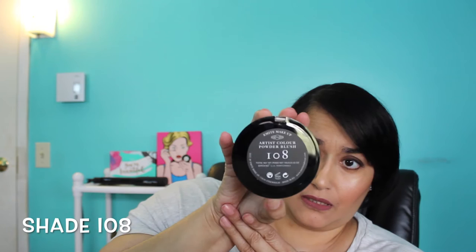And this says that it's the shade I08. I don't know if you guys are going to see that, but I think it's beautiful, and this is a full size, and it's $22. So already we got two full size items.